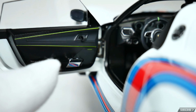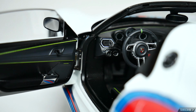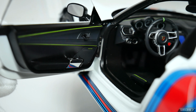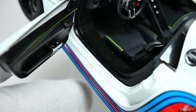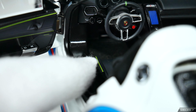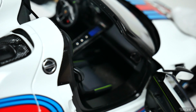We'll stop right here and look at the door. It has the door pull, and that's actually in a rubber type of look here. Hopefully it's focused there. And the amount of detail here and on the sill, I mean, everywhere, the amount of detail is insane. Even on the door sill right here, this door sill, all carbon fiber. So we'll go over to the passenger side and look.